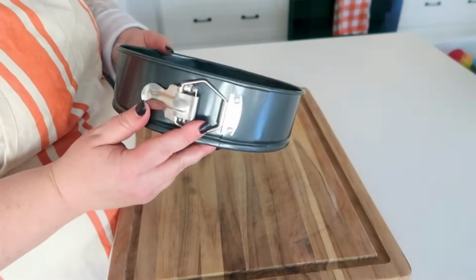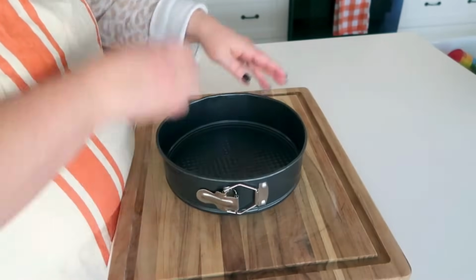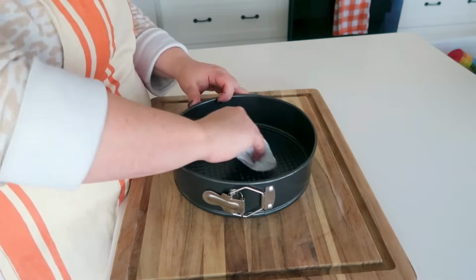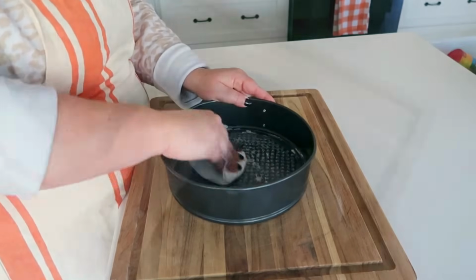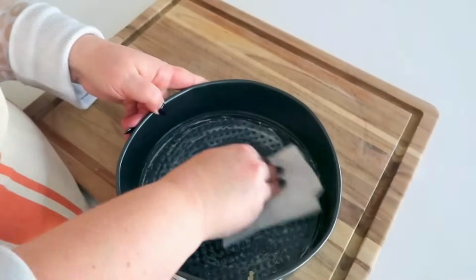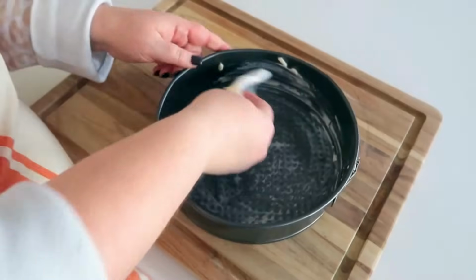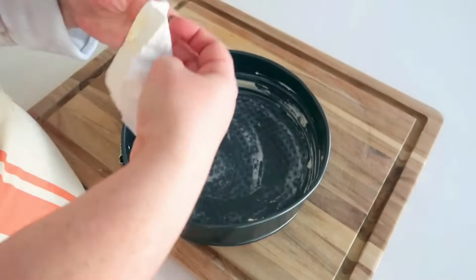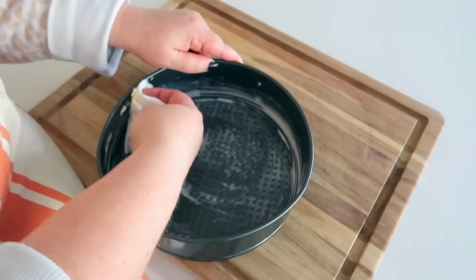To get started with this recipe, you're going to need a spring pan. A spring pan just means that the side does come off and it allows you to easily remove whatever you've cooked inside. Usually you cook like a cheesecake in here. We're gonna start off by buttering the bottom and the sides of our spring pan. You don't have to go all the way up on the sides, just enough so that your crust doesn't stick.